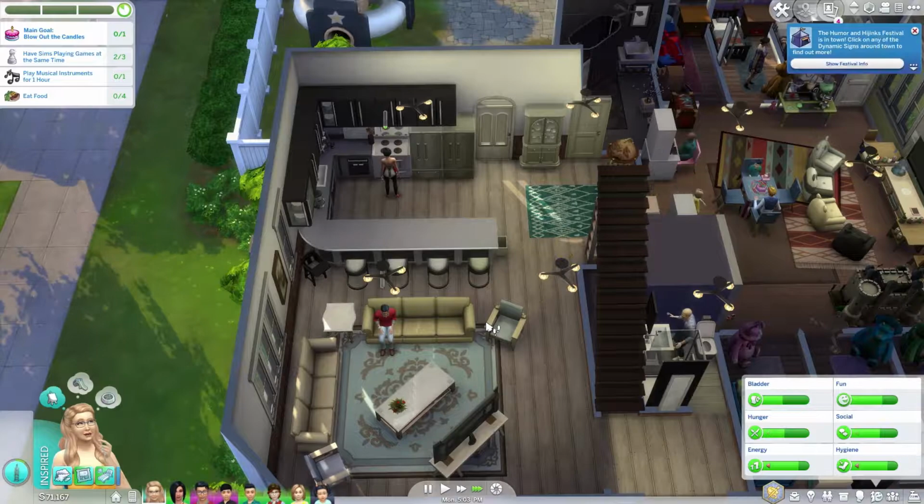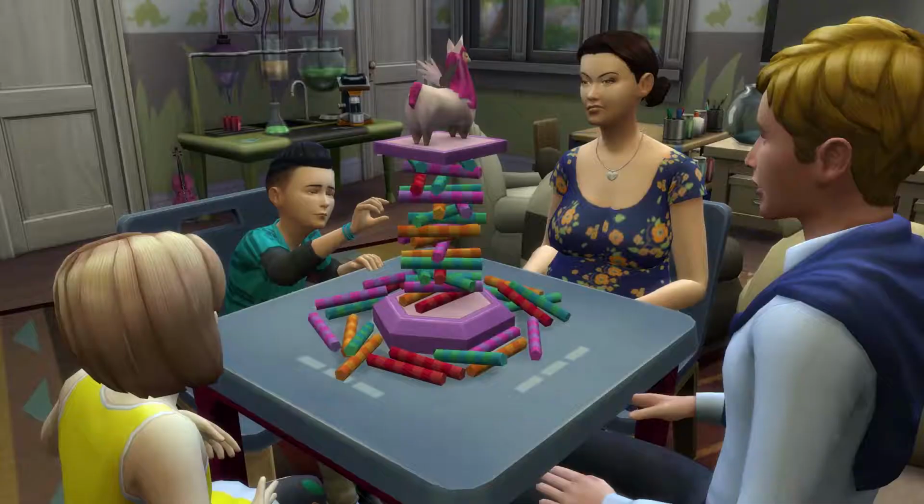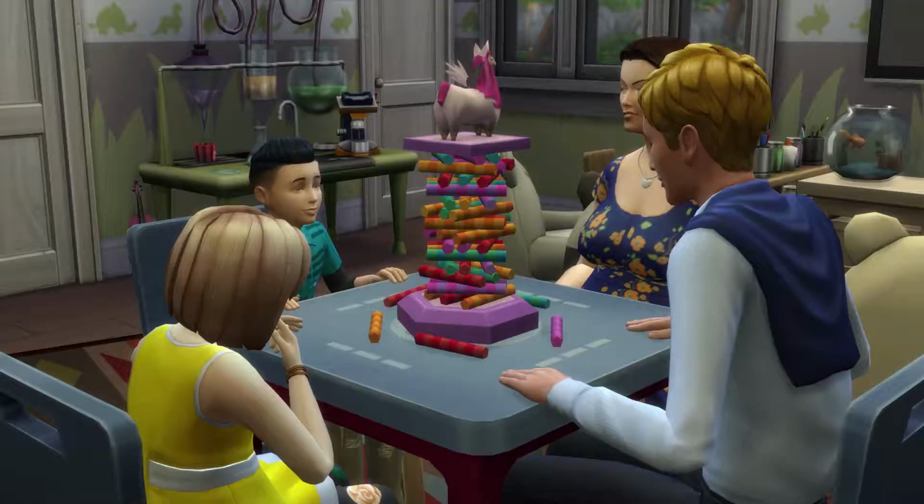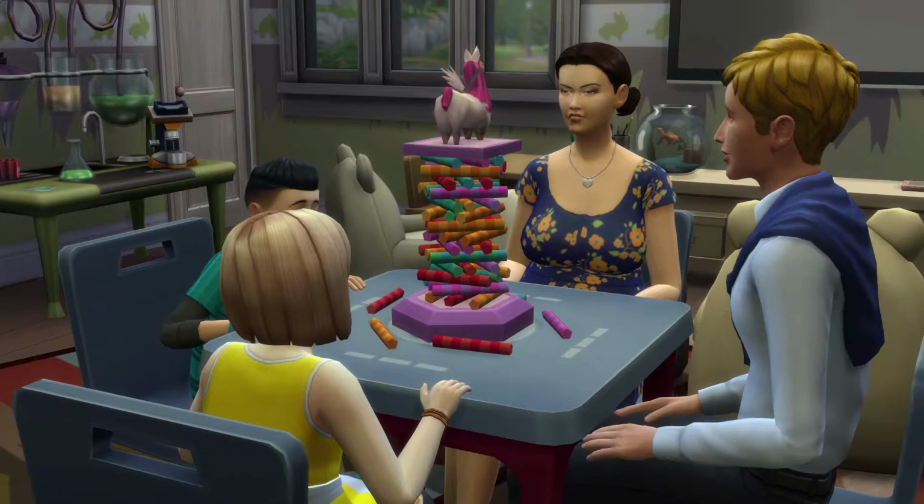Have Sims play games at the same time. I didn't even try. Aw, you guys are playing games. I like that Malcolm is here. Like, Malcolm actually senior, kind of, but he's also a teenager, so I don't know. It's a little bit odd. Why do you look so angry, Alice? What is your problem? I don't know. She just looks angry. Ah, the cake is done.